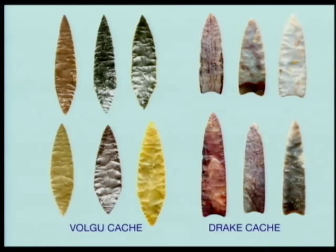This is a cache that's in northern Colorado, but the raw materials are from Texas. And this is the Vogu Cache. These are only examples. I think there's 17 or 18 artifacts here and about the same here. A lot of times these two particular caches are just bifaces. In most of the caches, there's a wide range of tool types.